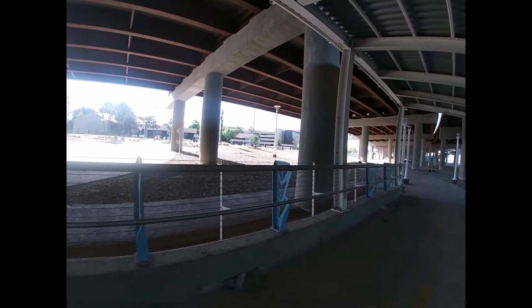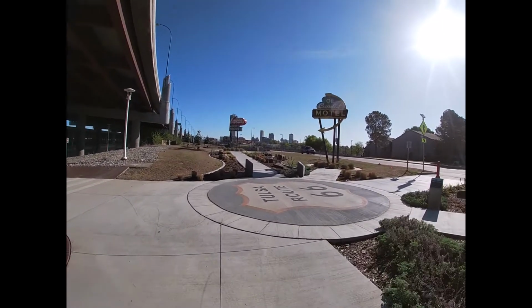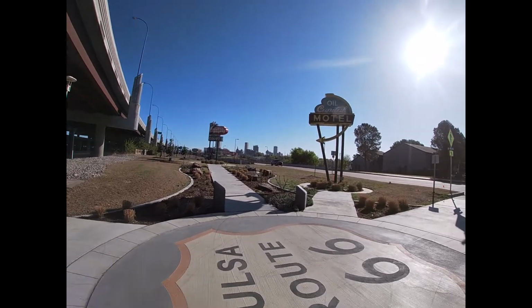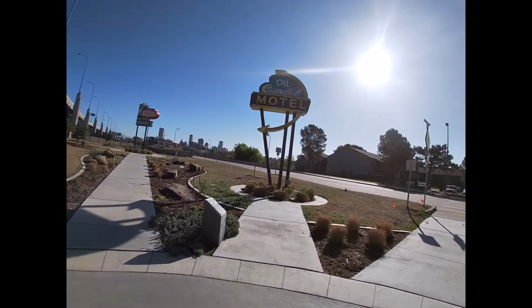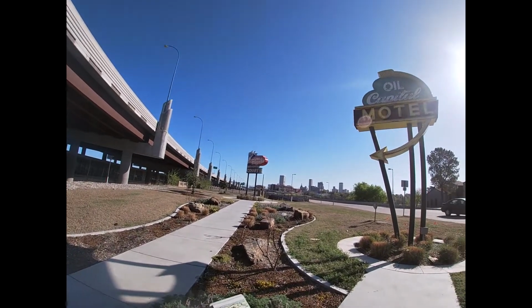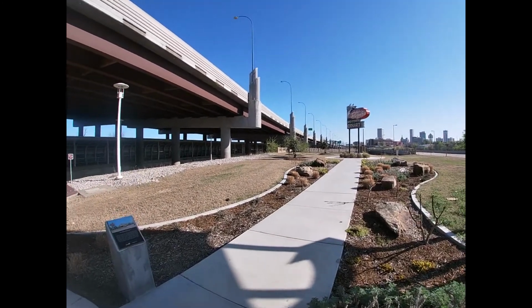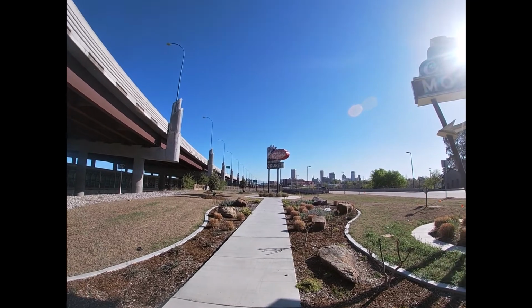So here we go. Here we have the Tulsa Auto Court, the Oil Capital Motel, and Will Rogers Motel signs. And as I said in my previous Tulsa Route 66 videos, the city has spent a lot in restoring these, and this is a park that just opened last year, because they want to pay more tribute to Route 66.